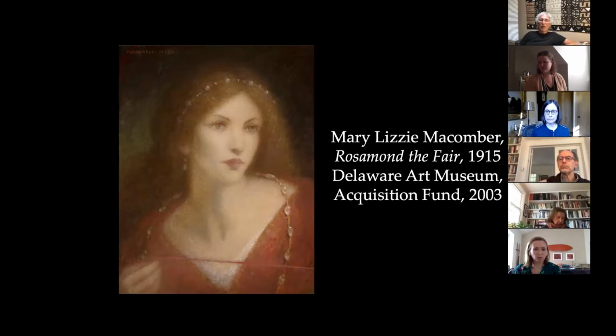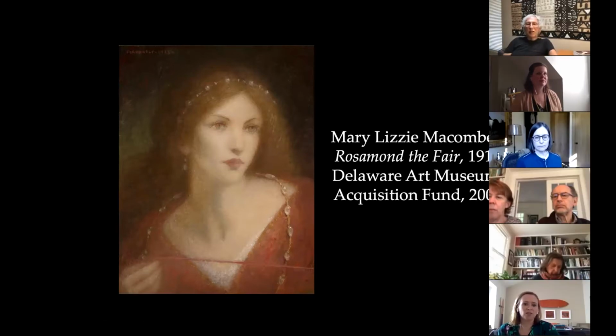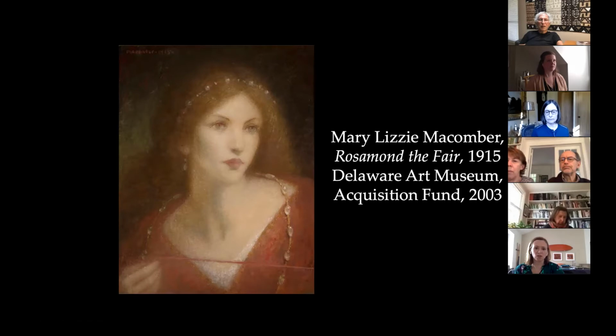It's a much later work by Macomber from 1915, after she's really changed her style. She's been to Europe, and she is working in a style that's influenced more by old masters, although she's still doing similar subject matter. You can certainly still feel that Pre-Raphaelite influence, but she's also been looking at Titian and Leonardo da Vinci. She's developed what she called a sfumato style, a very soft, hazy type of painting, which is quite different from An Instrument of Many Strings, which is from 17 years earlier.